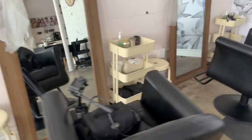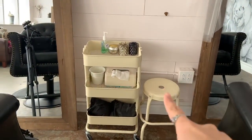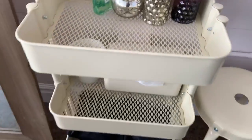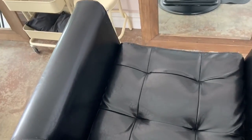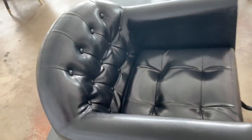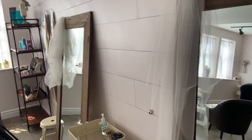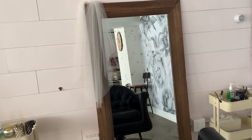And then we have 4 stations at our studio. All of our stations have bobby pins and elastics, and of course the coveted Purell, and then we've also got some tissues there as well. These chairs are so comfy. That's the biggest thing that people tell us, is how comfy these chairs are. They are from Minerva, if you're curious. You'll notice we always have loaner veils because people forget their veils all the time. So we always have a couple of loaner veils to let people try out.